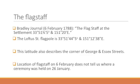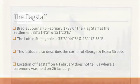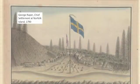And so we're saying there were two flagstaffs, or at least two flag raisings. This picture is by George Raper of North Island Settlement 1790. Governor King tells us in his journal that he erected one flagstaff, and then some months later he found that it was too difficult for ships to see when they were approaching shore. So he erected a second flagstaff. And here we see the two of them in 1790. He left the other one there.